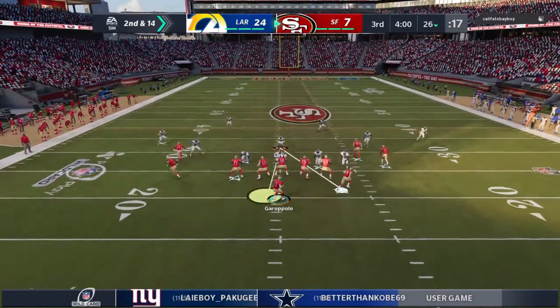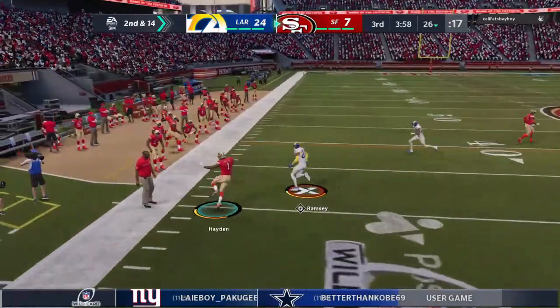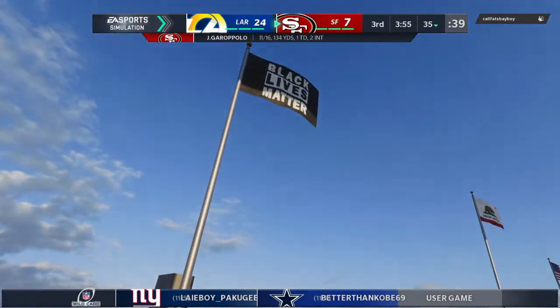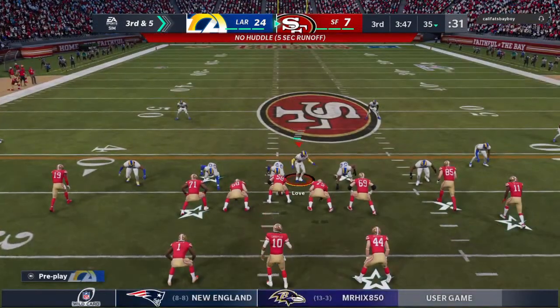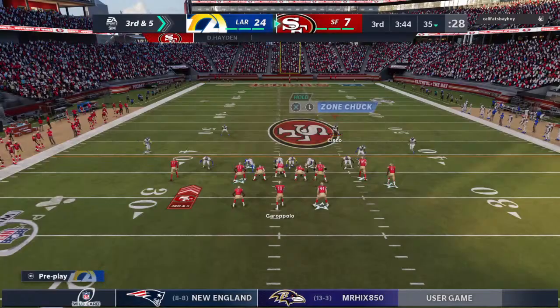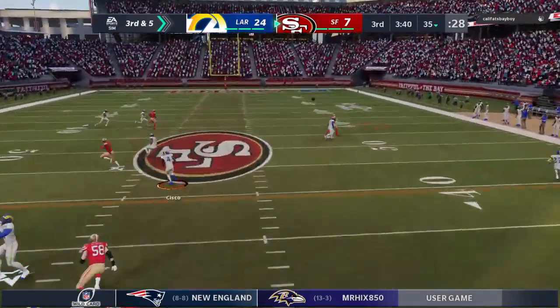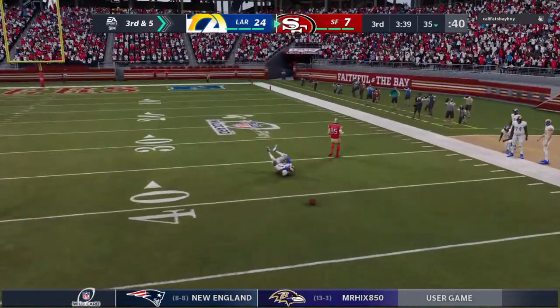Now they'll throw with Garoppolo. Looking for his running back, and he's got him. It'll be a gain of 9, and that's going to lead to a third down. Makes it third. Looking to throw. Garoppolo. And that is incomplete.